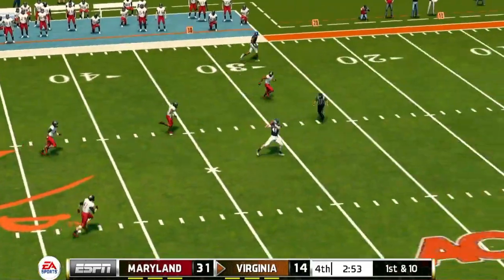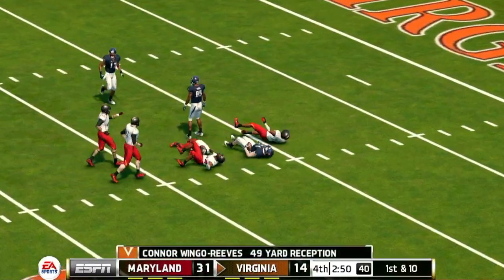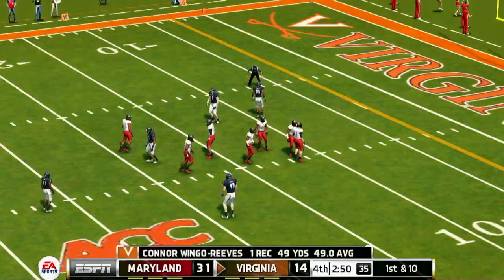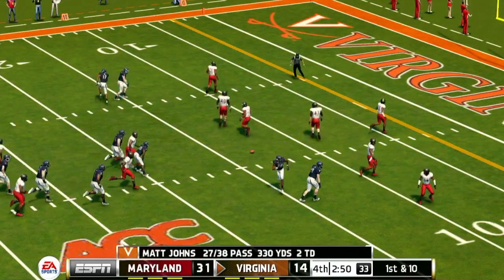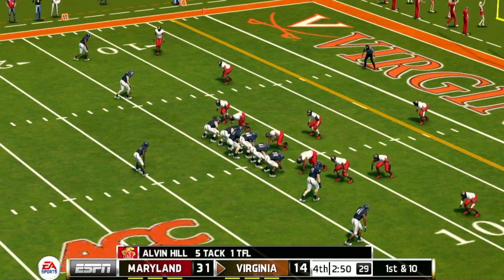He airs it out. On the reception, look out. Nobody there. Tackle at about the 13. Boy, where has this been? You know, that's great to see this offense make a big play, but boy, you look at a little over 2 minutes to go in this game, and they're down big. Would have loved to have seen that earlier in the game.